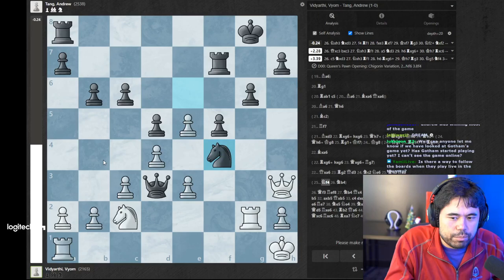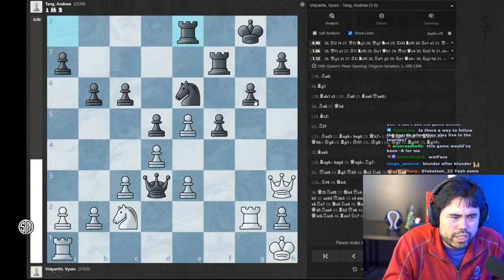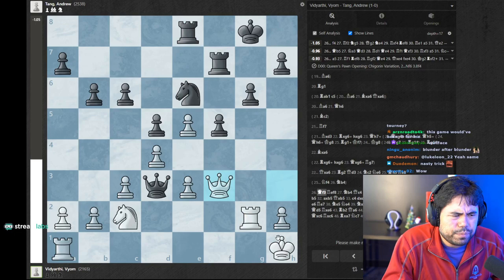Still, queen h3, I mean, does not look right at all. I'm very disappointed that Andrew lost this game, because Andrew should be much better if not winning. There's no attack for white. You can play f4. You've got a great knight. Your queen is in. How does Andrew lose this game? Queen f3, rook f8, queen c4.